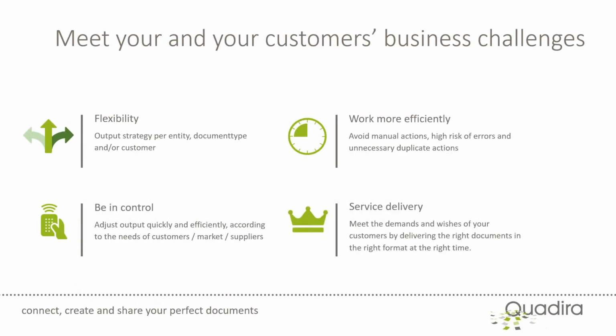So what kind of business challenges are your customers or you as a partner facing? Yeah, the need of being flexible is there. You and your client want to be able to have different or several output strategies per entity, build up different types of documents and even different documents per customer. In the current world, with the latest wishes, you and your customer want to be in control of your document output. So just adjusting your output quickly and efficiently according to the needs of the customer or even your suppliers is a need.